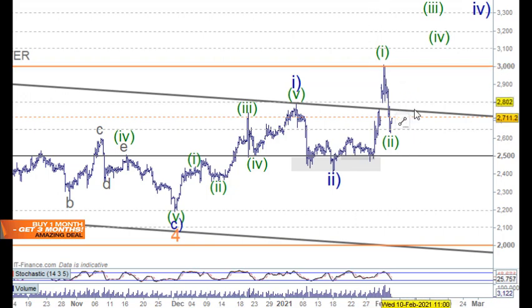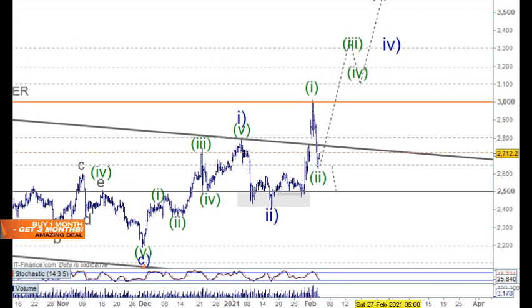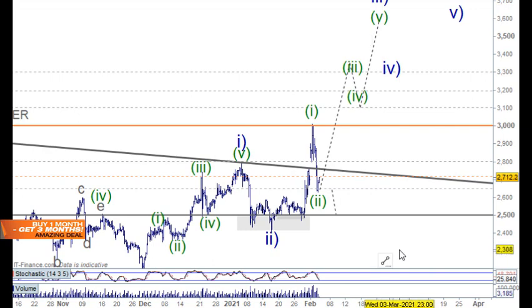So really, we wouldn't want to see this come down into this space here. If that's the case, then we would need to rule this count out. Okay. So if it came back to $25, then Houston, we've got a problem. So that means we need to understand this. But let's just say that that's correct. Then we'd see wave three push up strong and wave four and wave five and so on. It'll continue to the upside at that point.